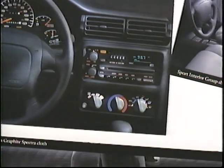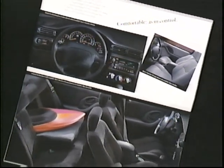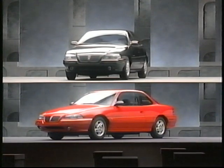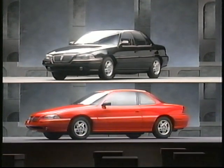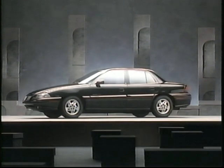Hey, and get a load of this. You know how I'm always complaining about not having enough space to put my stuff? Yeah, you don't have to remind me. Grand Am has two glove boxes with cup holders, storage in the center console, and available split-folding rear seat and door map pockets. Lots of space. Oh, you gotta love it. Okay, well, it's more than I expected. But we need to come to terms with whether we're looking at a coupe or a sedan. Now, both are sporty, but I especially like the practicality of four doors.